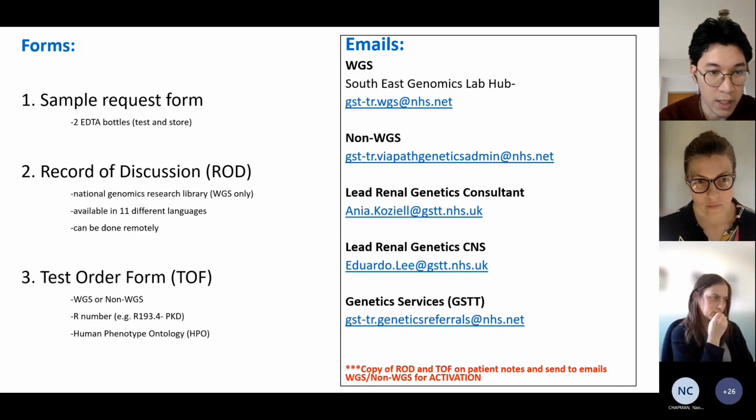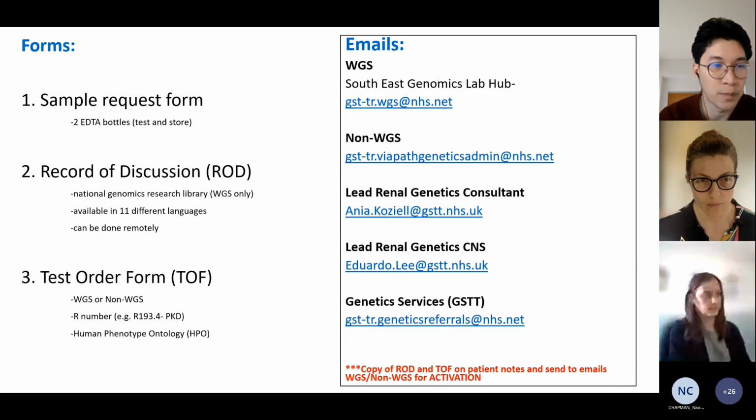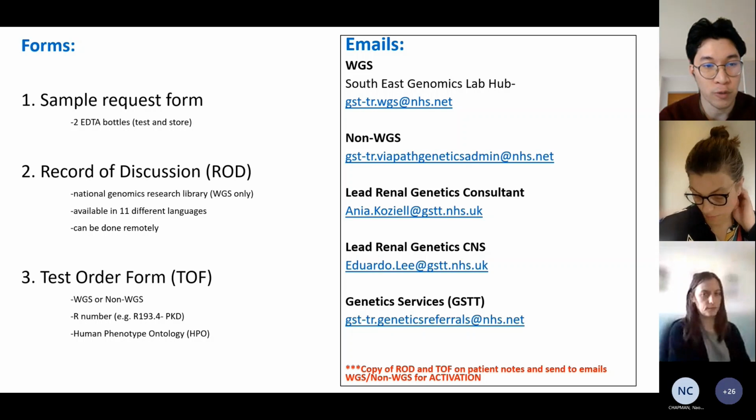And for equity, it is available in 11 different languages, and it can be done remotely with the changes made during the COVID pandemic, in which research and consenting have now moved to hybrid.